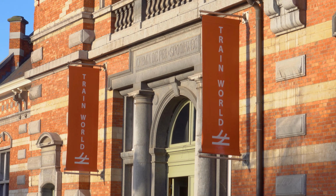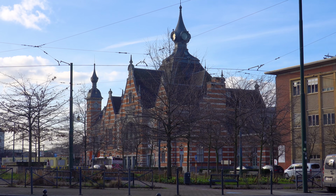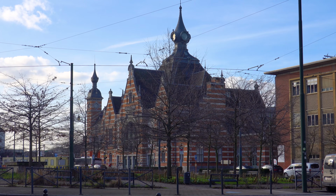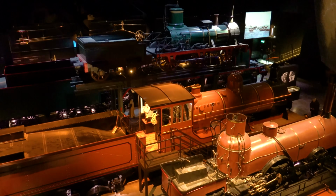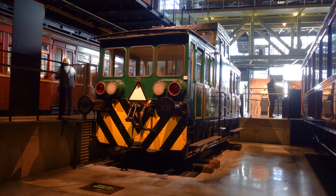In today's episode, we are in Train World, which is a really cool museum here in the heart of Brussels, and more precisely in the Schaarbeek region of Brussels. And what I like about this museum is that it has trains that are really historical. And as you know, trains are really big. They're really impressive when you look at them.